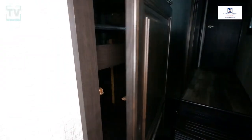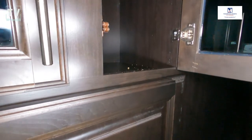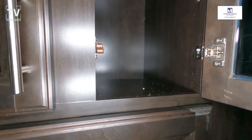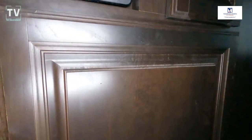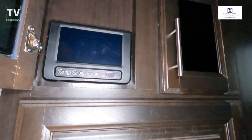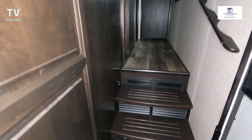You can also remove those shelves, as I mentioned, and use that as a jacket or clothing hanging area. And then additional cabinet space above, as well as your control panel for your LED lighting and your awnings.